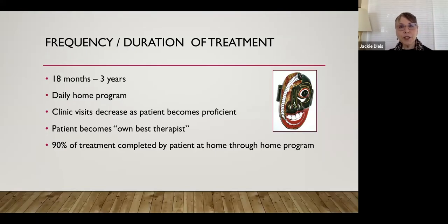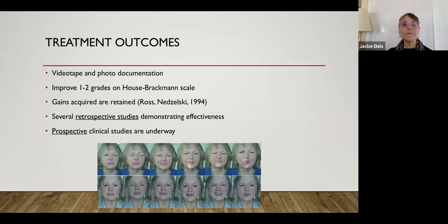We teach the patients to become their own best therapists. We teach them how to analyze themselves. And we've estimated that about 90% of the treatment is completed by the patient on their own at home through the home program. We videotape and photograph the patients. We've found in general, they improve 1 to 2 grades on the House-Brackmann scale.